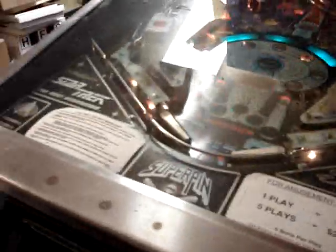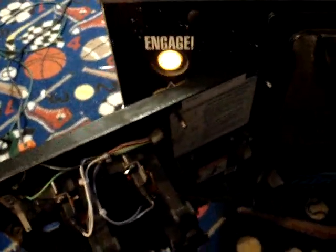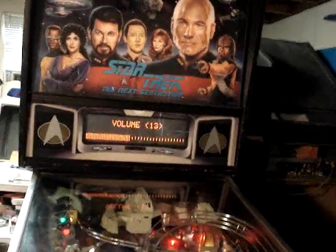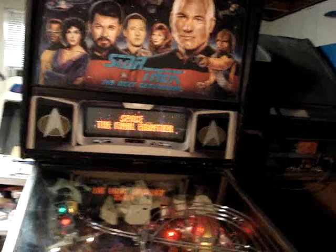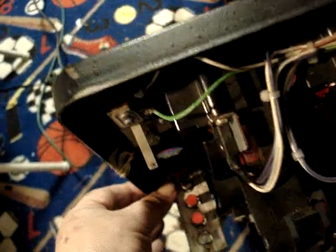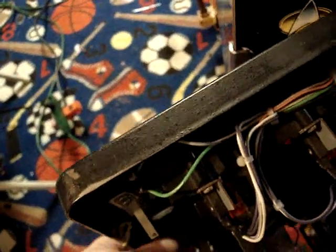So I'll open the door, and sometimes if I try to go into diagnostics, it doesn't. And right now it's doing nothing. But I can push the volume up button, and I can increase the volume, but the volume down button does nothing. And the return button over here, the black button on the switch, I believe that just adds credits, and it's already up to the maximum 10 credits. So it definitely has a problem.